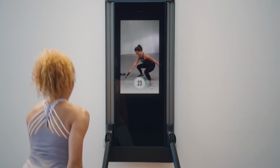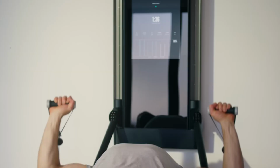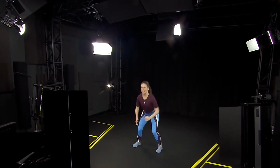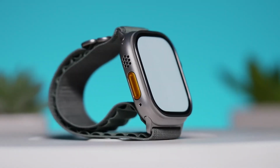However, despite being one of the most cost-effective ways to exercise at home, this is also one of the most costly. You'll need to pay a monthly fee of $39 and the one-time purchase price of $1,195 for the mirror.